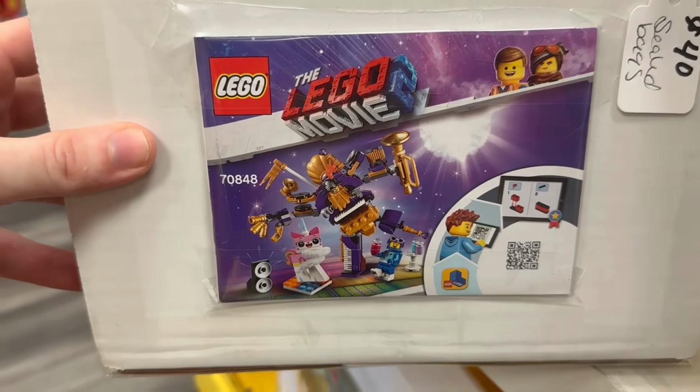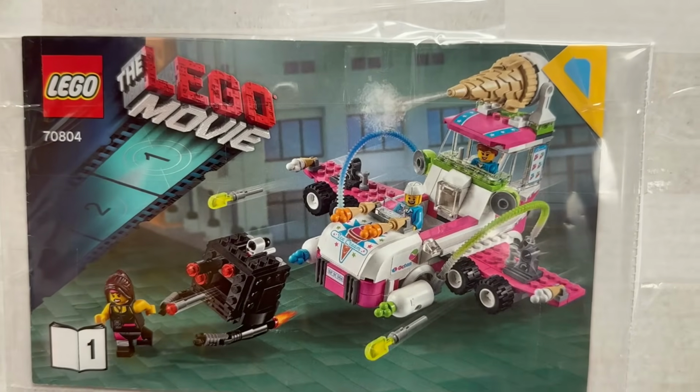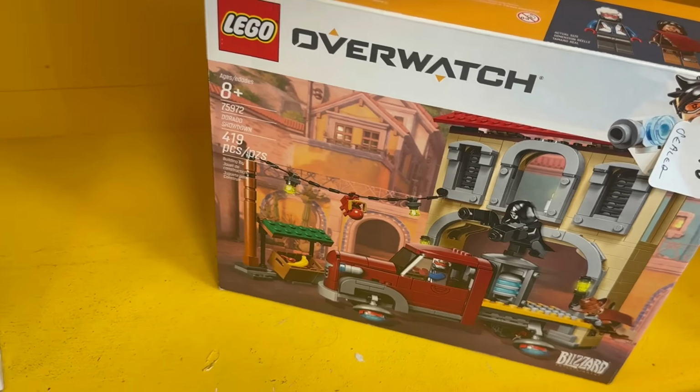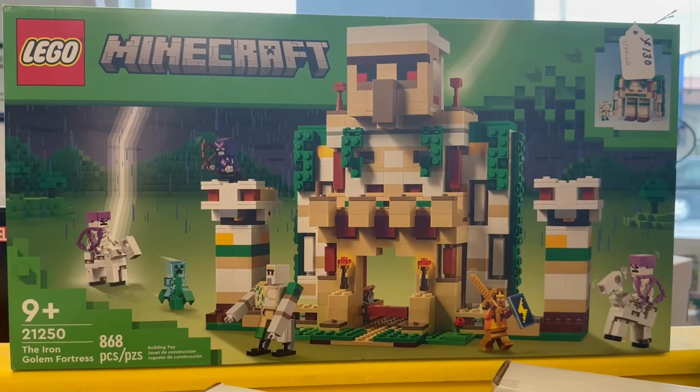Over here from the Lego Movie 2, got a little mech style set with, what was that, Unikitty? Down here, oh, this is another cool build. Don't remember the name off the top of my head. And then we have this one down here, as well as the Dorado Showdown from Overwatch. And then the last section, I'll cruise through. We have some more Minecraft sets.